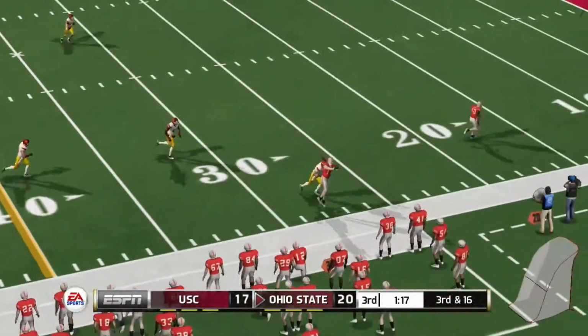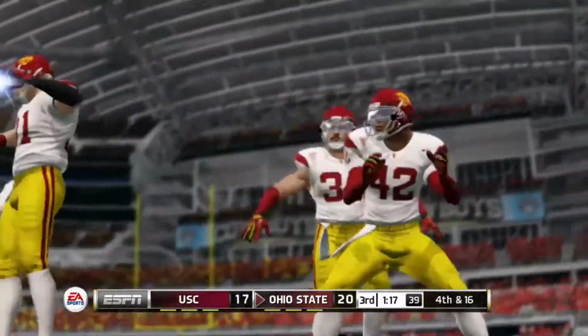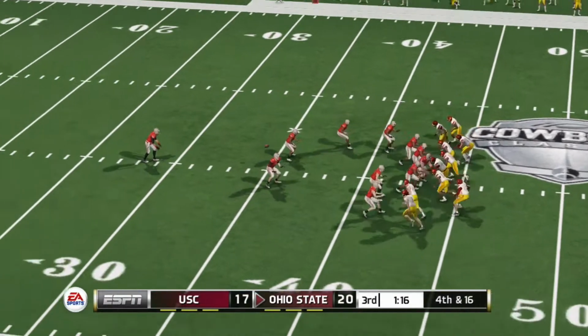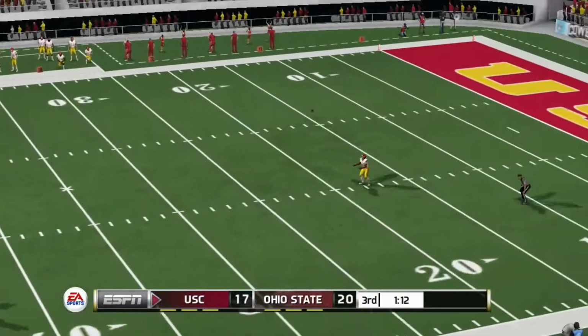Jermaine taking a shot to the right side. Incomplete pass. Had Dylan Turner, but really good coverage to force the incompletion. Well, he's 14 of 22, which is over two-thirds completion percentage, but it's only 125 yards, so he's not taking a lot of shots. His shots have been pretty inaccurate.